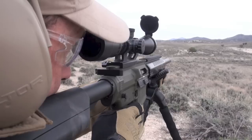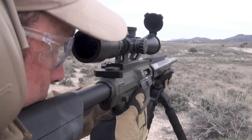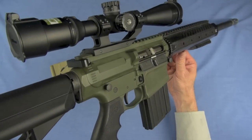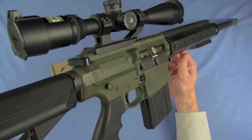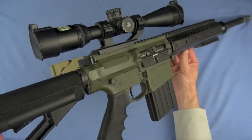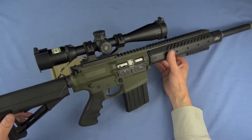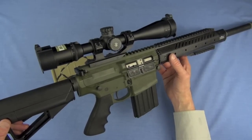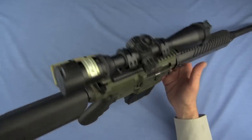Just saying. There is no forward assist on this. Thank heavens. Who needs a forward assist? Seriously, when's the last time you used one? Oh no, here comes a comment: dude, I used it in 3-gun, I totally needed it. No, I don't like it. I'm glad they admitted it. It's not a military spec weapon. Thank heavens again.